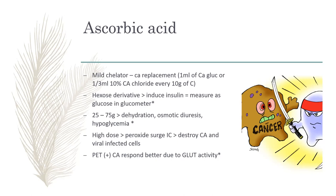And when you talk about the grams, 25 to 75 grams, that leads to dehydration a lot. So make sure they have a lot of water beside them, or we put a bigger bag when we infuse vitamin C to remedy that hydration that we were worried about, because it leads to osmotic diuresis and also hypoglycemia, as I mentioned a while ago. For the reason that, of course, the hexose derivative is a monosaccharide containing 6 carbon atoms. And with high doses, you always want to think about how it works, especially since we use this concept in cancer a lot. The peroxide produced from high dose vitamin C surges into the intracellular compartments, thus destroying, of course, cancer and virally infected cells.